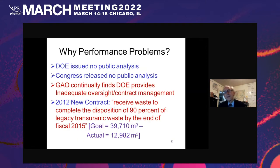So why is that the case? DOE has not issued any public analysis to explain the performance problems. Congress has continued to fund, and in some cases increased the funding for WIPP, but hasn't provided public analysis. The government agency that does review DOE and other facilities, the Government Accountability Office, or GAO, finds that WIPP and many of the DOE sites have major problems from inadequate oversight of contract management. It's important for people to understand that 90 to 95% of the workforce at DOE facilities are contractors, not federal employees. So the contractors are operating these facilities, and DOE inadequately manages those.